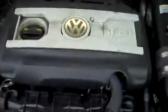Under the hood, the 2-liter TSI. Now, what's so important about the TSI? No timing belts. That helps keep your maintenance costs down. All the EPA emission stickers, so no sign of any significant prior damage.